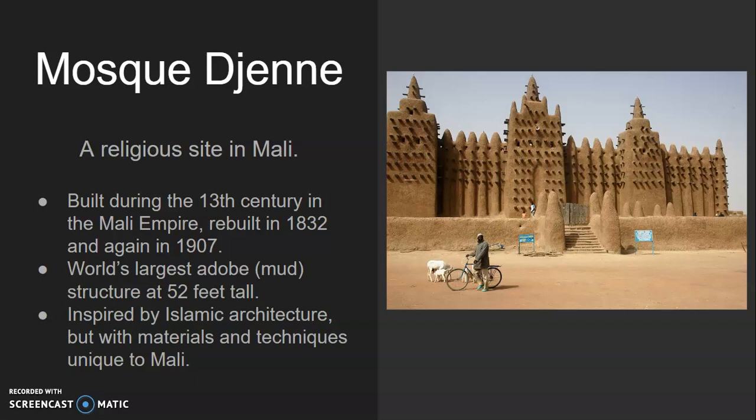So, it makes sense that it was ruined, but the fact that it lasted for over 100 years is pretty impressive too, and that's because Mali is a desert. Mali is a hot, dry place, so it's the perfect condition for an adobe building to be. The Mosque Dajin was inspired by Islamic architecture, but it was built with materials and techniques unique to Mali, which is why the Mosque Dajin looks like no other building in the world. It's still used today, and you can still visit it.